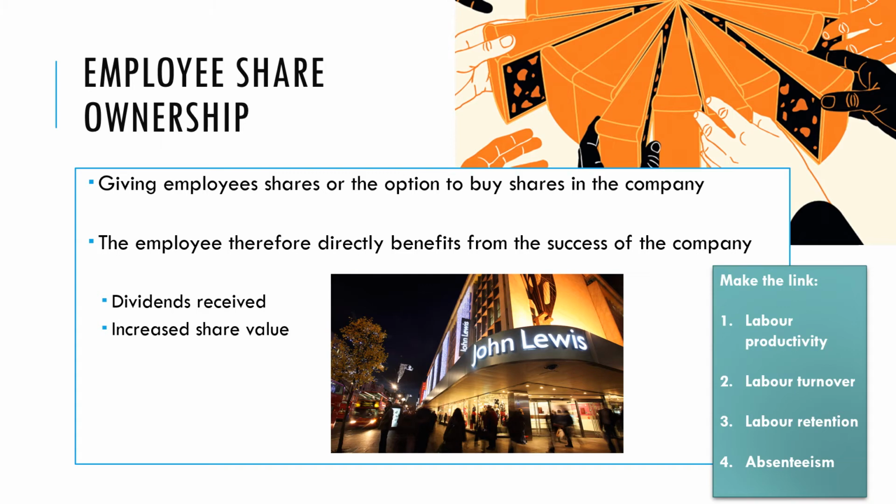Okay, so employees are incentivized to maximize the long-term value of the company and its shares. So this should retain experienced staff, stop those who have more than a year's experience leaving. So this should improve labour retention.